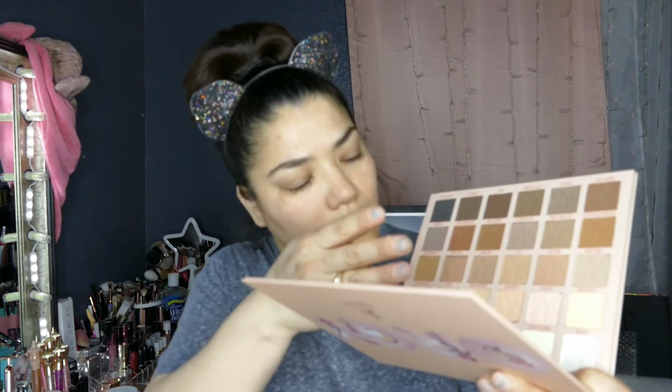Colleen, who is Uniquely Individually Me, I believe, chose cool toned brown. So I'm gonna go into my Orgy palette from Jeffree Star. And we're gonna go into Blowout right here. And it is this one. You can't really see it because it's like the color of my skin tone. So I don't think you can see that. That's seriously the color of my skin.